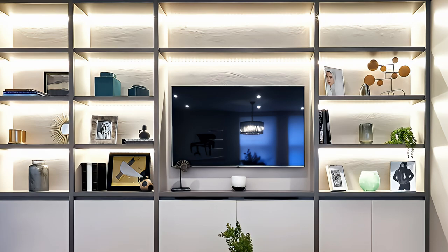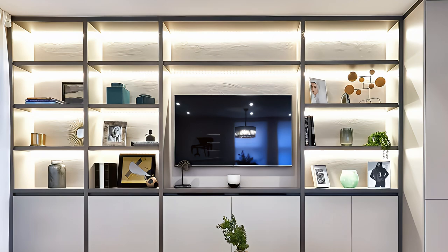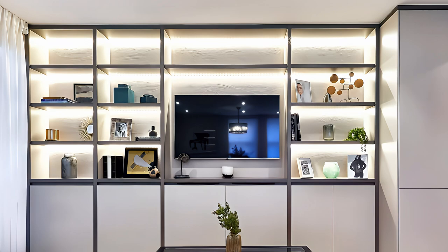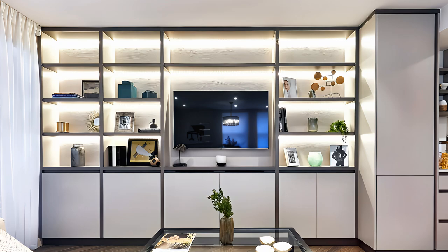In summary, this TV wall design is a perfect blend of modern aesthetics and functionality, making it a stunning focal point in the living room. It not only serves as an entertainment center, but also as a display of personal style and taste. The use of internal lighting on the shelves further enhances the visual appeal, creating a warm and inviting ambience in the room.